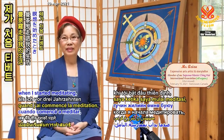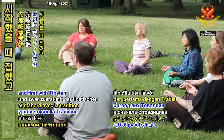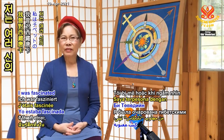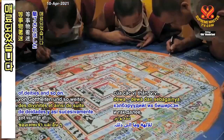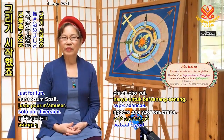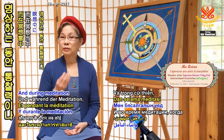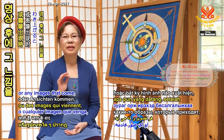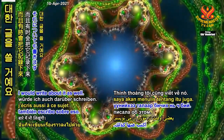Mandala came into my life when I started meditating three decades ago. First with Tibetan Buddhism tradition, and later on the Kuan-Yin meditation practice. I was fascinated by the Tibetan tankas, the mandala circular forms of deities and so on. And I began doodling circular designs just for fun. And then I found it very calming and very centering before meditation. And during meditation, when there are any insights or any images that come, after meditation, I would do another mandala to express it. And sometimes I would write about it as well.